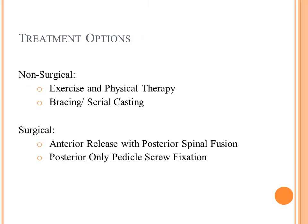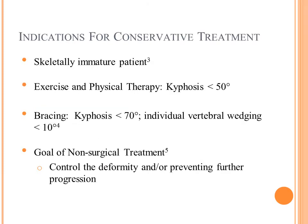The two treatment options that we're going to discuss today are surgical and non-surgical. Conservative treatment options include exercise and physical therapy and bracing or serial casting. Indications for conservative treatment are a skeletally immature patient. For the exercise and physical therapy category, the kyphotic curve needs to be less than 50 degrees. For the bracing category, the kyphotic curve should be less than 70 degrees and/or having individual vertebral wedging of less than 10 degrees. The goal of non-surgical treatment is to control the deformity and/or prevent further progression.